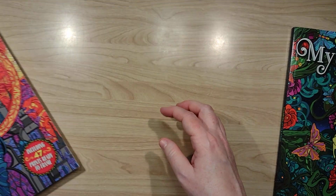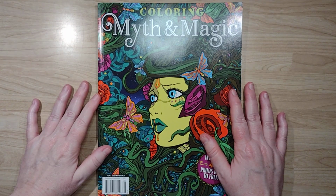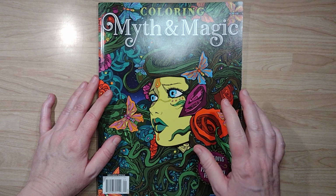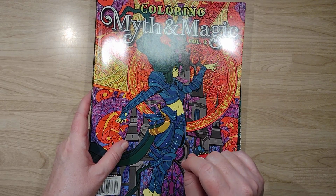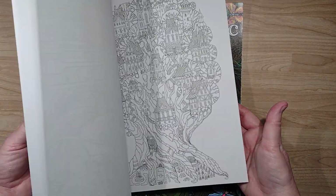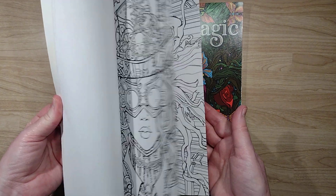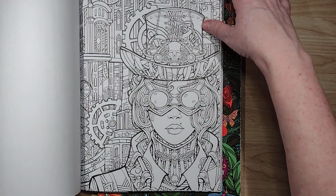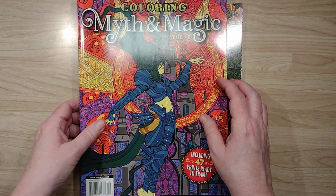I bought these sight unseen. I did see there was somebody, I wish I could tell you who, but I cannot remember. I'm pretty sure it's somebody who buys a lot of stuff, though. They said they picked up Myth and Magic Volume 2, and they flipped through it very quickly. And I saw the steampunk lady, whom I'll never find. Oh, there we go, with the glasses. And I'm like, ooh. I kept hitting rewind to try to figure out what was in the book.